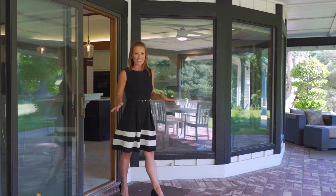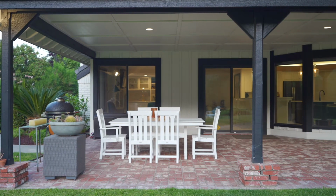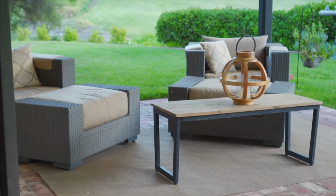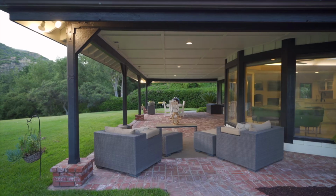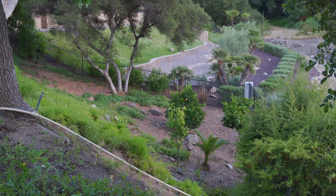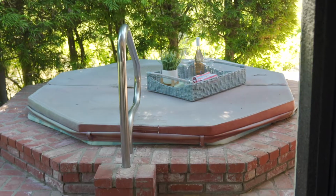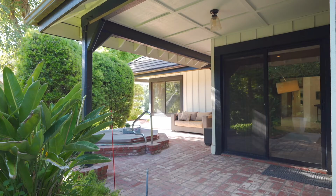From the brick patio to the lush landscaping and breathtaking views, this backyard does not disappoint. The lower lot features a selection of fruit trees and golf course access, while your private jacuzzi awaits right outside your master bedroom, completely hidden away.